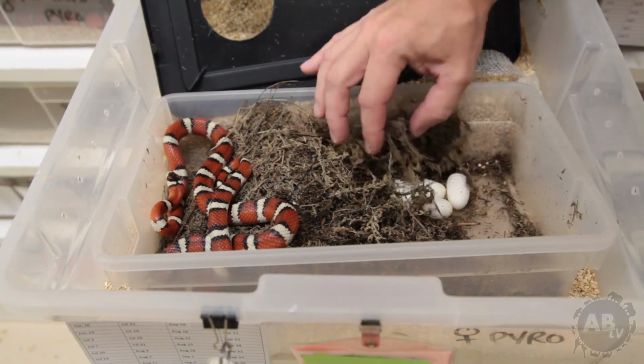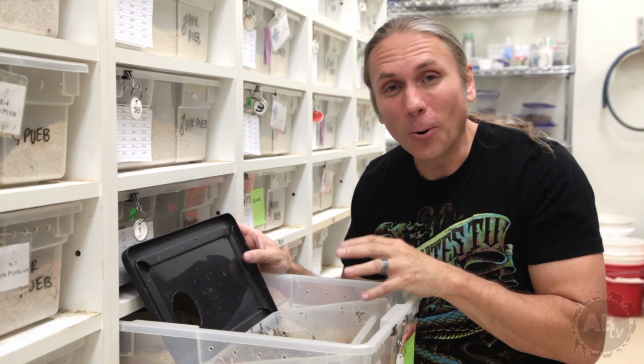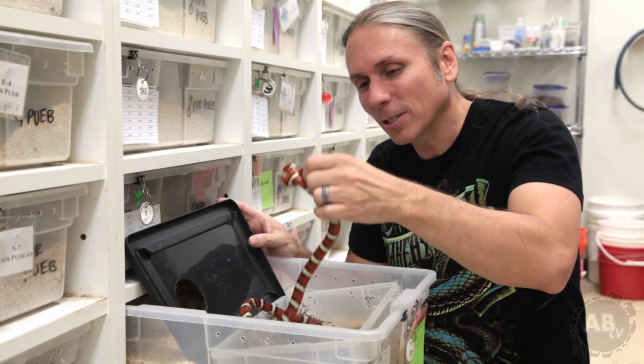And guess what? Take a look at this, guys. This is actually it right here. This is reptilian gold. That's what I always say. That pearly white egg just gets me excited every single time. And take a look at this gorgeous little one here.